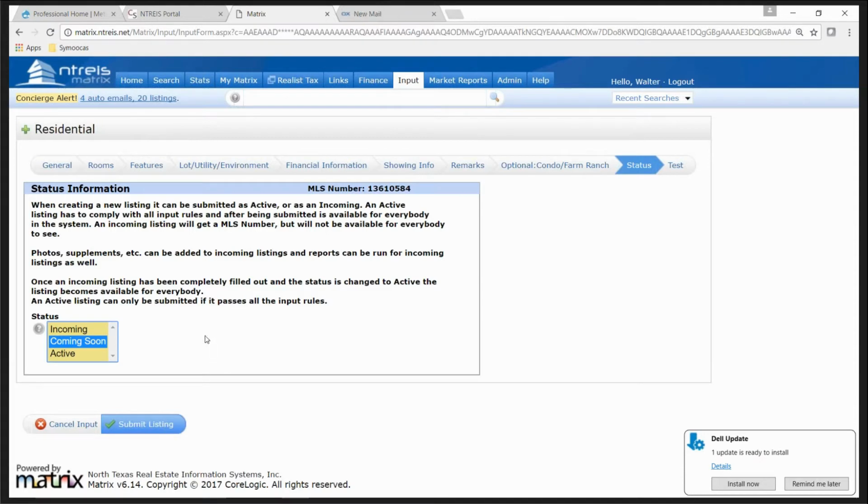While we're here, WJ, let me just refresh people on the incoming. Your incoming listings, you've filled in a lot of stuff, but you forgot something. You've got to go measure a room or take some photos, whatever it is, so you can put your listing in as incoming. Some things have changed. They can only be in incoming status for 30 days. That came about. It's only 30 days. So you need to take care of business.